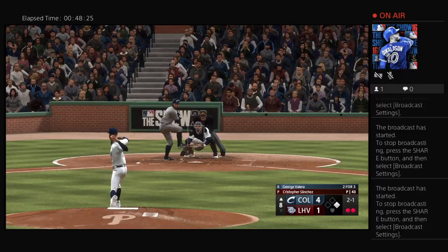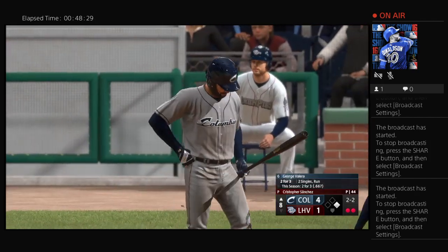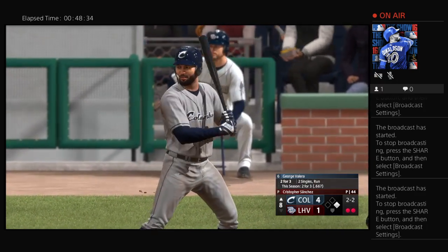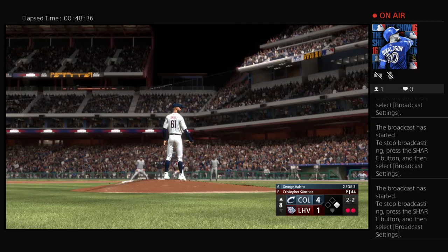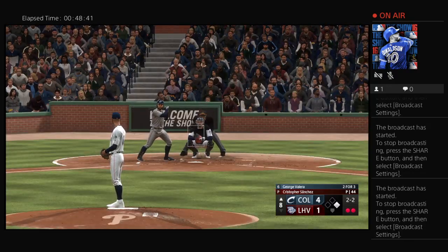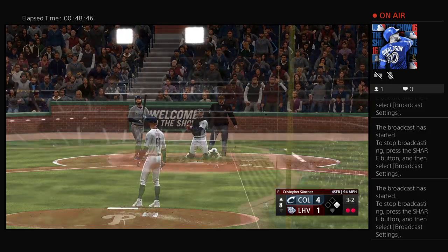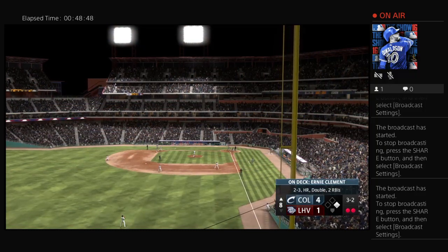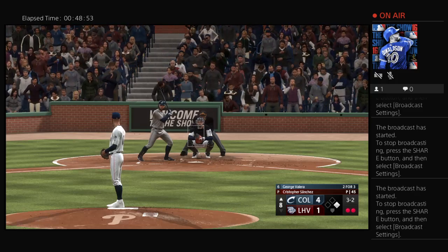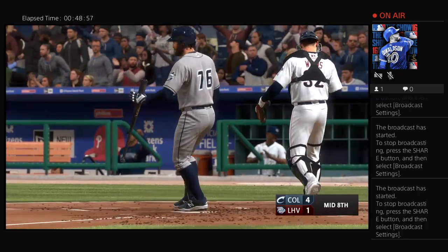Man at first. Here's the center fielder, George Valera. That one in for a strike, 2-2. Two down. Just misses with that one. And that's awfully close. I don't know how you take that. He's seeing the ball out of the pitcher's hand really well right now. 3-2 now. Got him. And that'll do it.